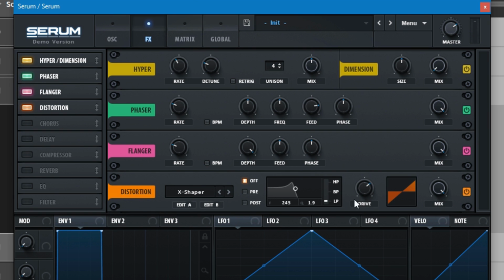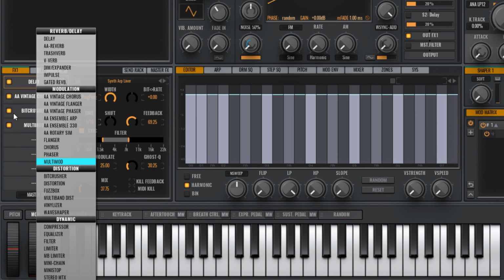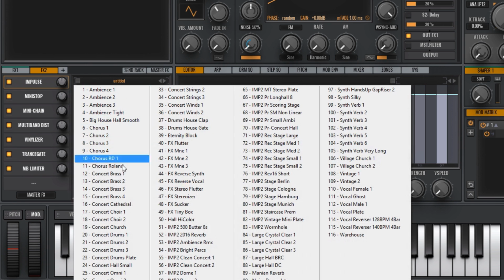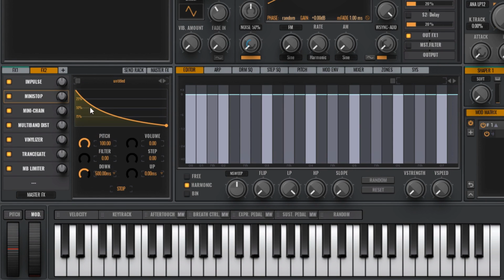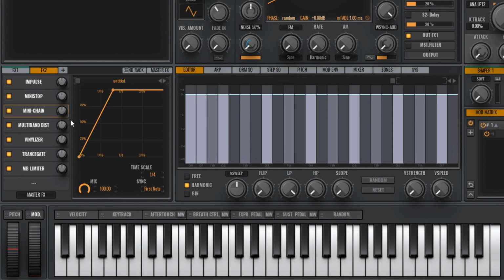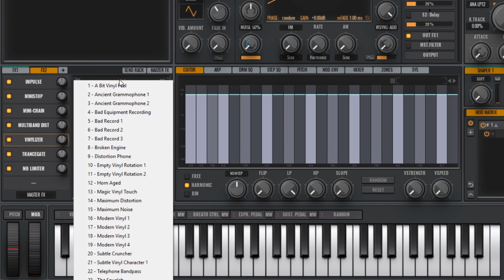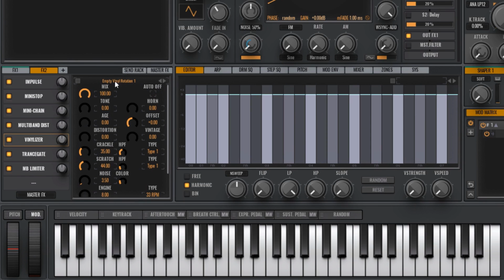There are 10 different effects in all, but this is dwarfed by Avenger's 30 effects, including an impulse response reverb with impulse library, tape stop effect, side chain effect, multiband distortion, and vinylizer. And you can add up to 48 of them at once.